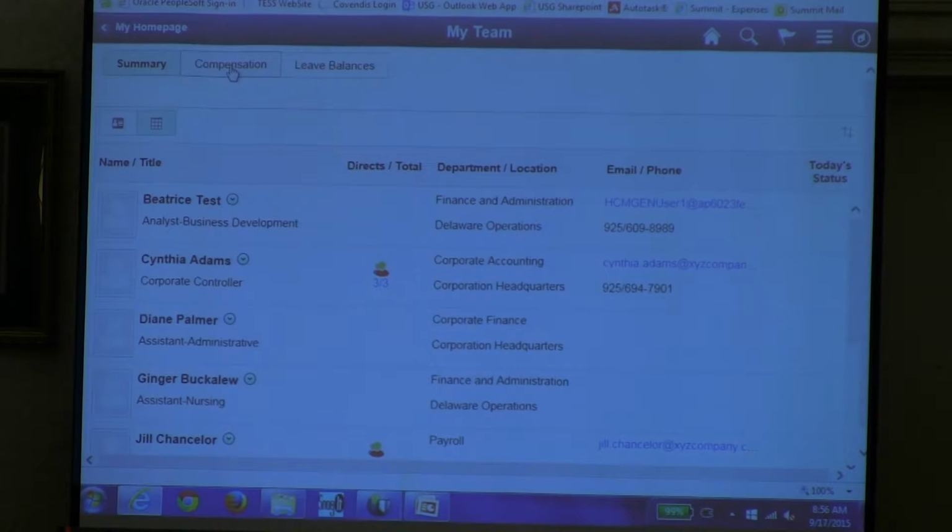And then up here at the top, we've got compensation again, just kind of that whole circle. So I can see your compensation and leave balances off the fluid tiles, or I can just click here and continue to go through this way. We have some printing ability that we'll talk about at some point. Being able to actually print org charts and those kind of things, I think that's something a lot of people like to see, is a printable org chart.